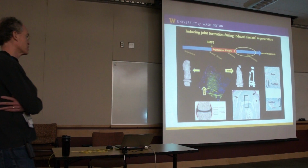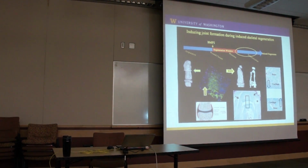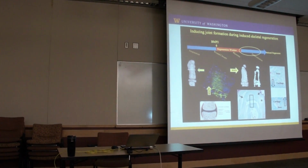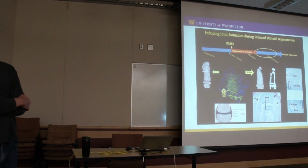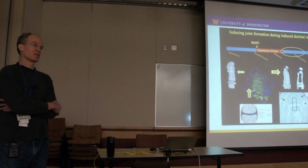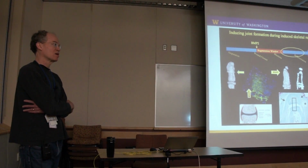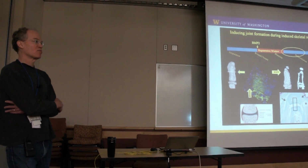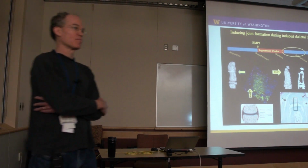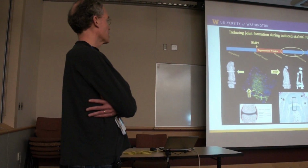And he's actually got fascinating work showing that BMP9 appears to allow for joint formation in a way that is not yet understood. But the long and the short of it is that we're hoping that with Dr. Bain, we can look at ways to not just impair or impede the progress of heterotopic ossification, but turn that on its head and try and regenerate bone and then regenerate soft tissue structures through perhaps the same signaling cascades.